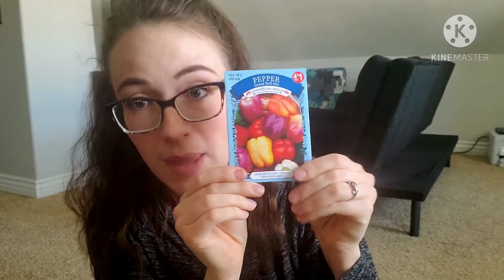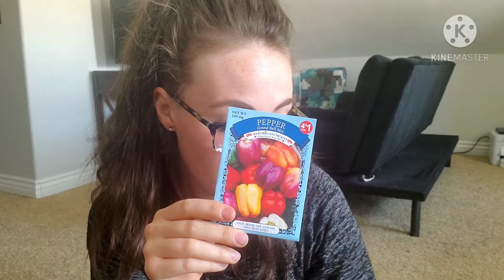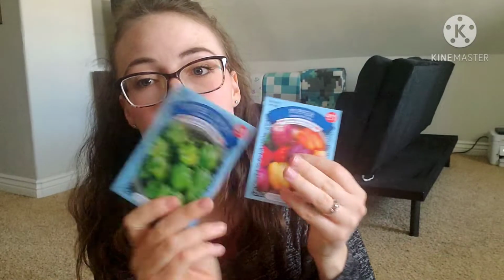So you might notice some of these, because you're only paying 25 cents for these seeds, they're 4 for $1 at the Dollar Tree, you are not getting as many seeds. So that's something to keep in mind. You may not be getting as many seeds, but you're paying a lot less. So for instance, even just compared to the California Wonder bell pepper, there's a lot more in this pack than there was in this pack. So filling the seed packets while you're buying is really helpful to know exactly what you're getting for the price.